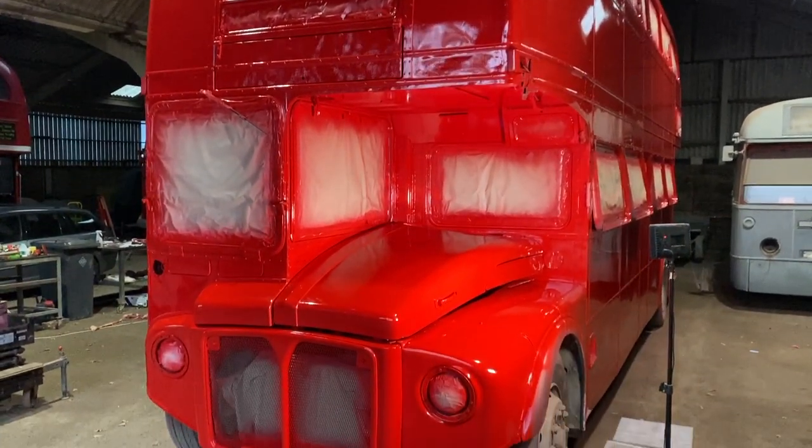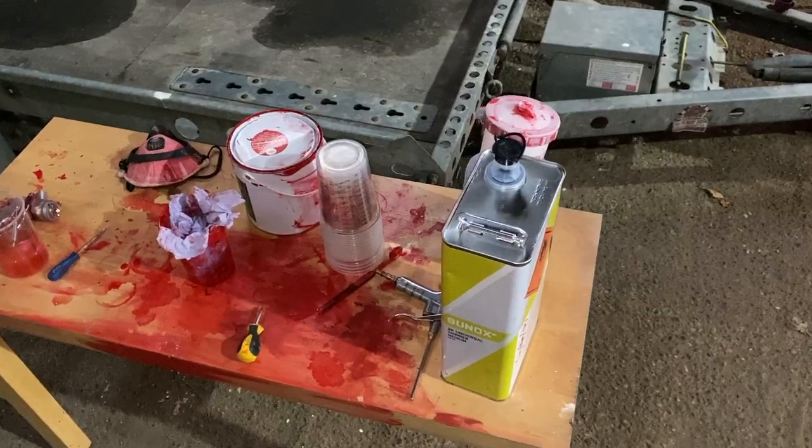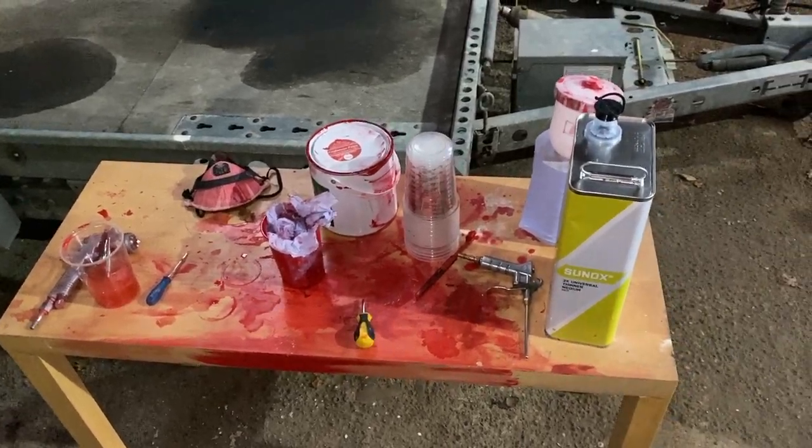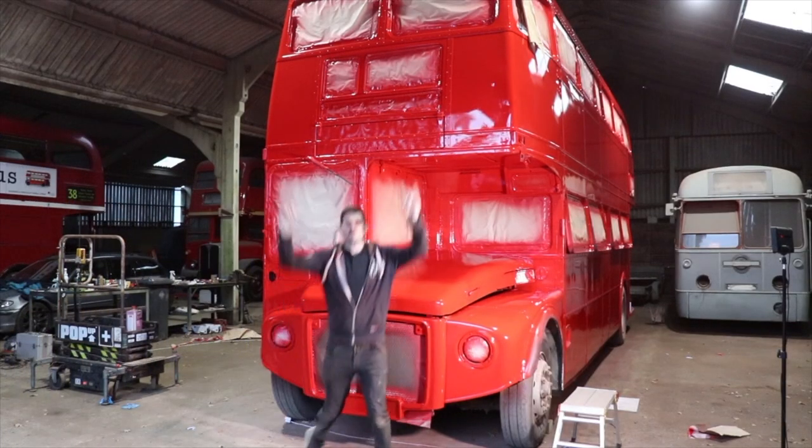That's it, guys, she's actually finished. My table does look like I've killed a badger on it, but I am so pleased with the results, and I want to thank you all for sticking with me.